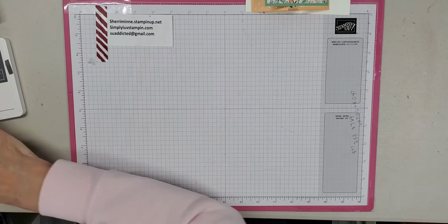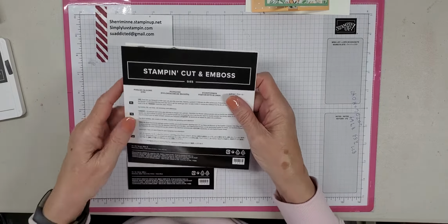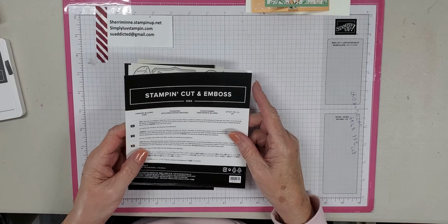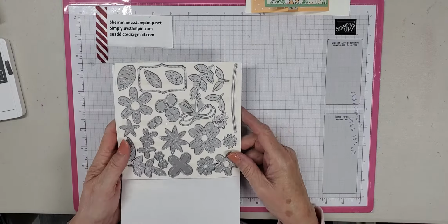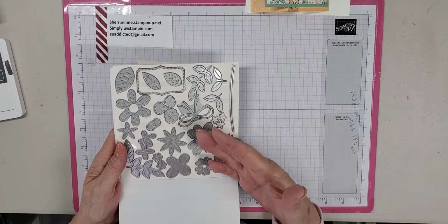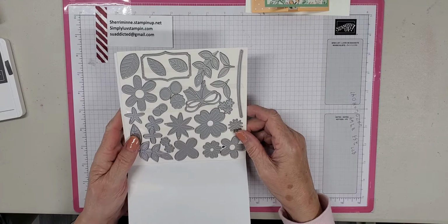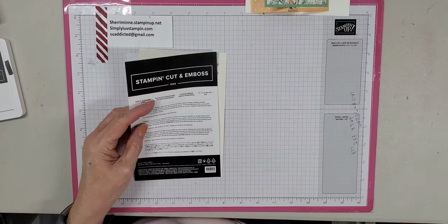In addition to that, we're using a couple of die sets. The first one is called Pierced Blooms. This is also in the current mini catalog, but it is carrying forward into the annual catalog, and I love this. All the blooms are stitched. You can layer and put together so many different combinations, and you will be seeing more of this set being used.